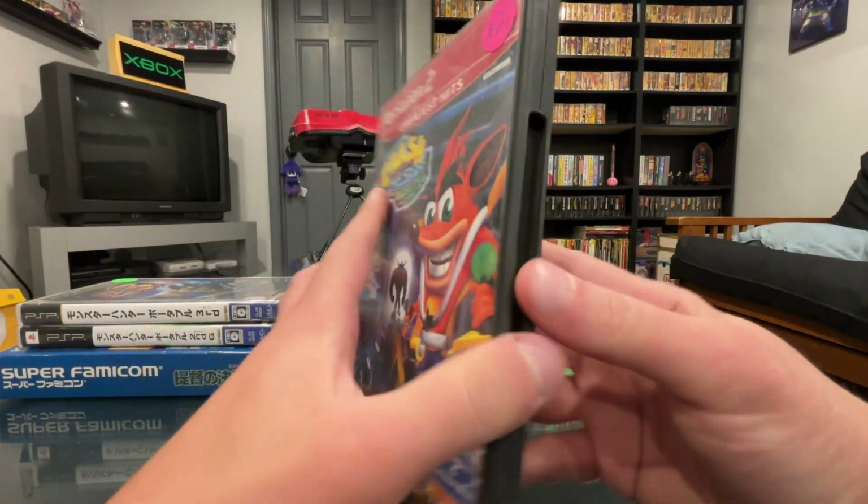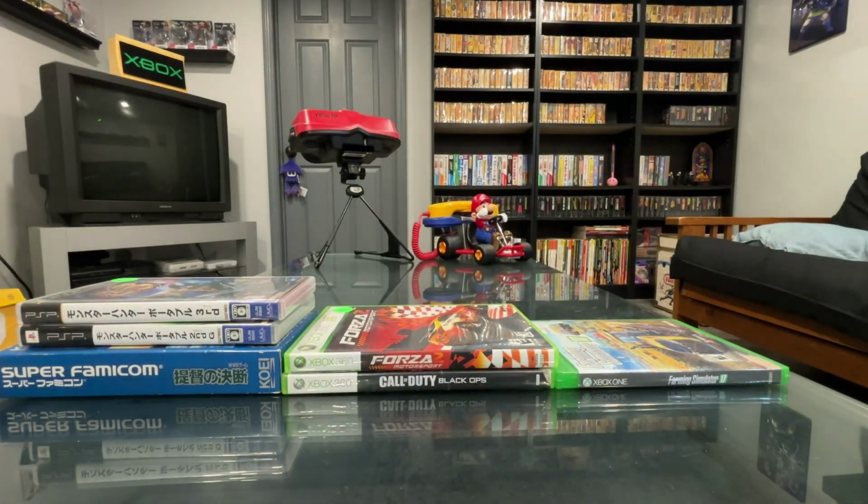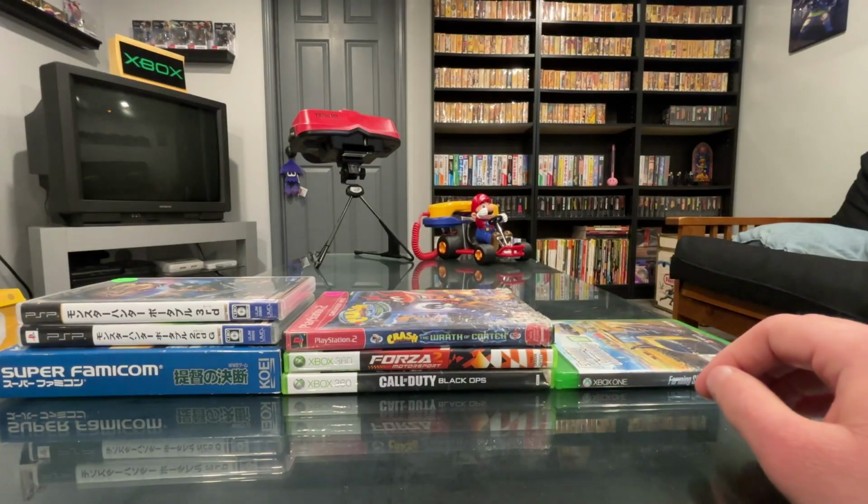Crash Wrath of Cortex. This is in a little bit rough shape. The manual's torn, but it was $2. It's in a DVD case, but the disc is nice, so I can swap out the case and everything. The disc's in pretty good shape.